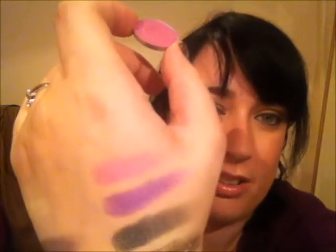I'll just show you in comparison to Stars and Rockets. That's Stars and Rockets, and then that's digging my finger in and I barely get anything. See? So I would get the MUA one for sure, definitely.